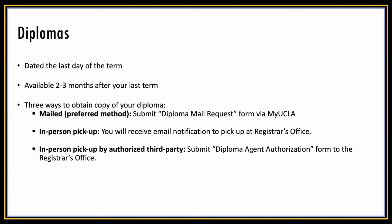The other way is to have it held at the registrar's office for pickup. You can select that option and then come and pick it up at the registrar's office once it's ready. If you do plan to be in the LA area and would like that option, that's there for you. Or if you don't want it mailed, but you won't be in the LA area, you can designate a third-party person to come pick it up for you. You will need to submit an agent authorization to indicate who will pick it up for you, but that is the final option if you'd like.